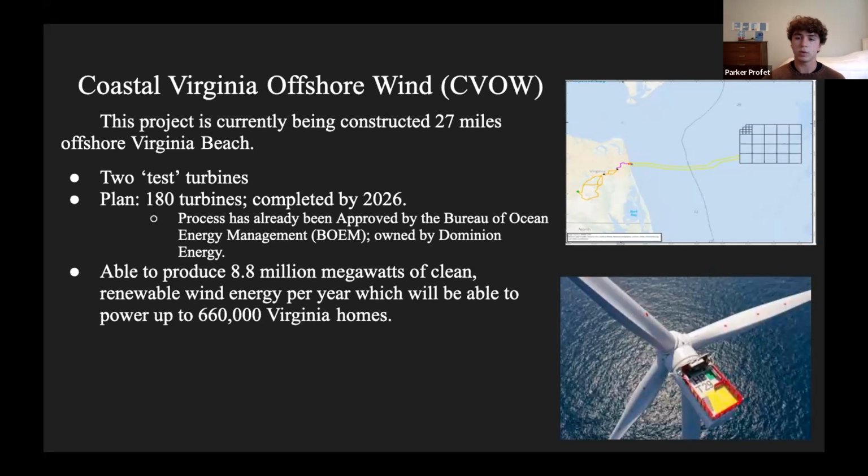It's being constructed 27 miles offshore Virginia Beach and 15 more miles into the ocean. And the plan is to have 180 turbines completed by 2026. That will be able to produce 8.8 million megawatt hours of clean renewable energy per year, which is around enough to power up to 660,000 homes. So it's a really large scale project, and it has the capacity to power a lot of homes.